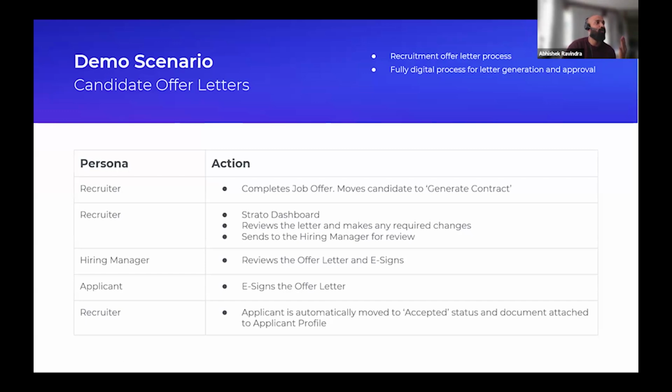So for that particular scenario, for today's demo, we will go through the job offer. When the candidate is going through the recruitment process, one of the important steps during that process is generating the offer letter. So for this scenario, what we are going to see is the recruiter will complete the job offer and move it to generating the contract. And once that contract is generated, the recruiter will take a look at the offer letter, see the details, and make sure that the details that are coming, for example, from job application, any conditions regarding employment, that's something we will see is in place.